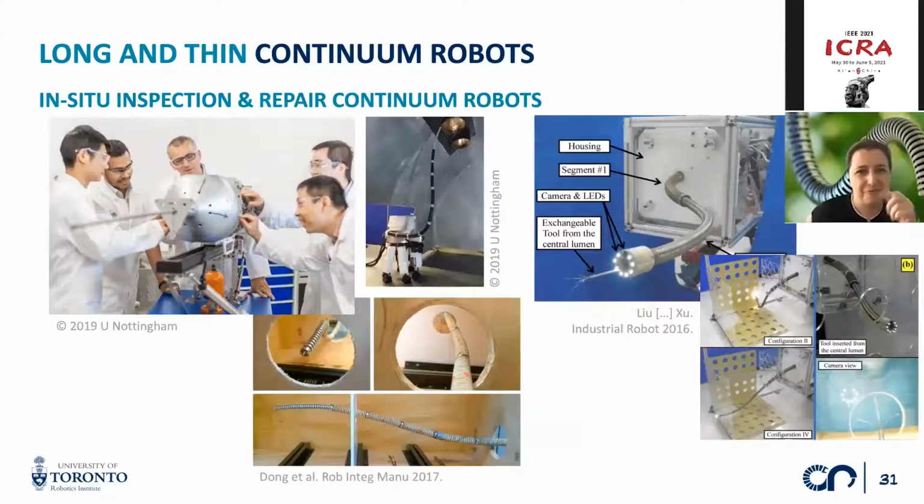Also, very few researchers looked at in situ inspection and repair using continuum robots. There has been a lot of progress made in the scope of the EU project MIROB around Jindong and Dragos Axinte from University of Nottingham, and also Kai Xu's group at Shanghai Jiao Tong University looked a little bit into continuum robotics for these in situ inspection tasks.